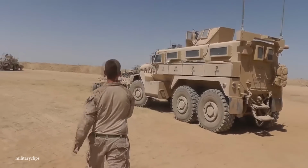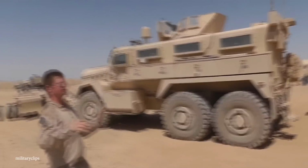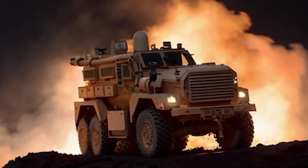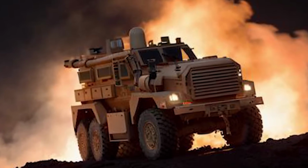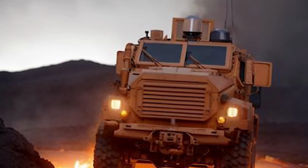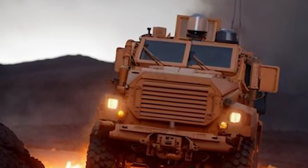In terms of design, the Cougar has a distinctive appearance characterized by its boxy and rugged structure. The body is built with armored steel to provide protection against ballistic threats, mines, and improvised explosive devices. Modular design allows for different configurations to suit specific mission requirements, including troop transport, ambulance, and utility variants.